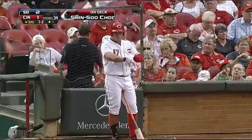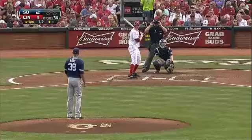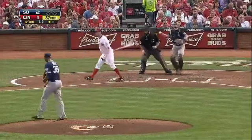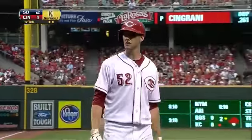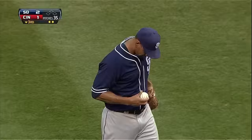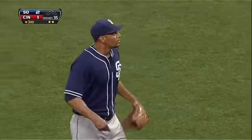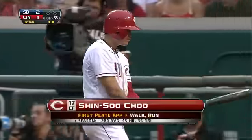I guess 2010 was Junior's last year, and in the following year, 2011, he's been a special consultant for the Mariners. And Cingrani strikes out. 2 strikeouts in the inning, and now 3 in the game for Ross. Top of the order now in Shin-Soo Choo.